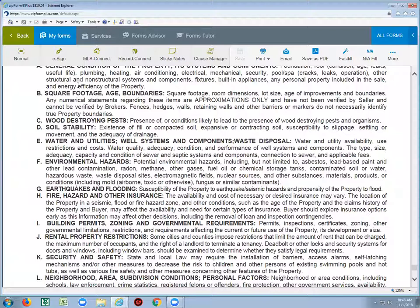Environmental hazard, potential environmental hazard, including but not limited to asbestos, lead-based paint, and other lead contamination, radon, methane, other gas, fuel, oil, chemical storage tank, contamination of soil and water, hazardous waste disposal site, electromagnetic field, nuclear source, and other substance, material, products, or condition, including mold, airborne, toxic, or otherwise, fungus, and similar contaminants. Mold is considered as part of a contamination.